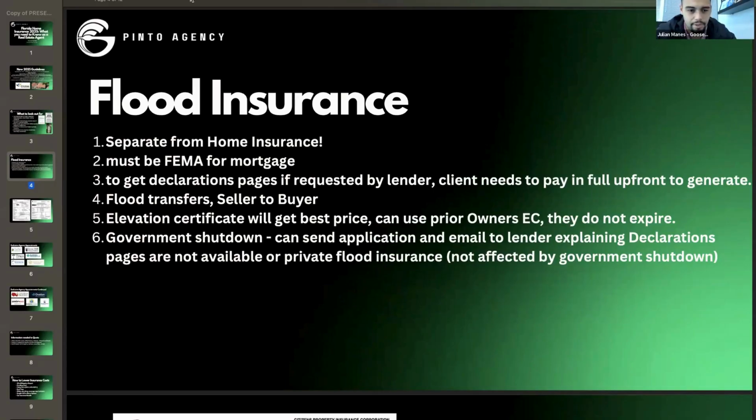And then I know a big topic right now is the government shutdown. Right now for FEMA policies, we can still send an application and a paid in full invoice showing that the client paid it in the application. And if the lender is still asking for a declaration page, we can type an email and explain the situation. If not, worst case, we can get a private flood insurance policy through a private carrier, because the private flood carriers are not affected by the government shutdown.